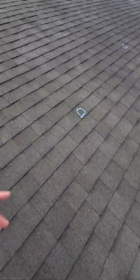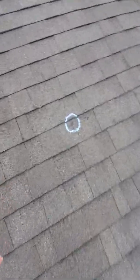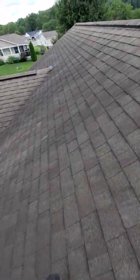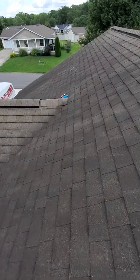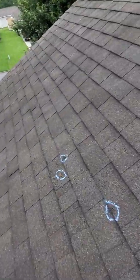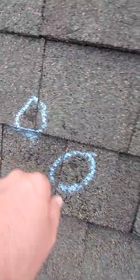Okay, let's see. There's a couple more. There's some spattering right here. Some more spattering right there. Actually, that one's dented in pretty good. And then let's go on this front side over here where I came up at. See, got a dent in right there. Another one here. You got one right there.